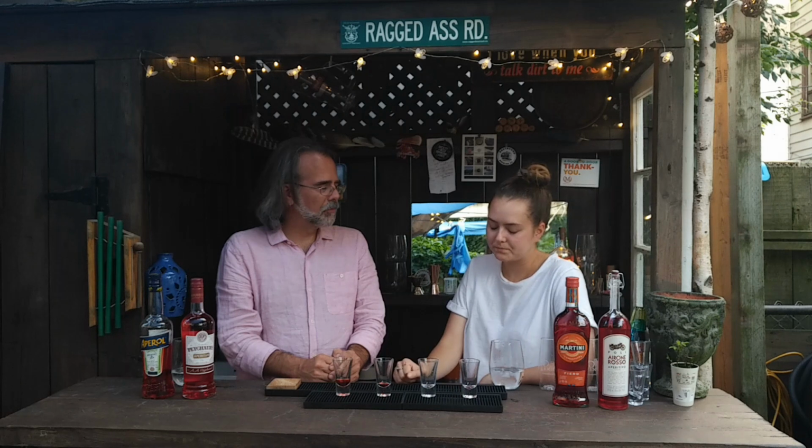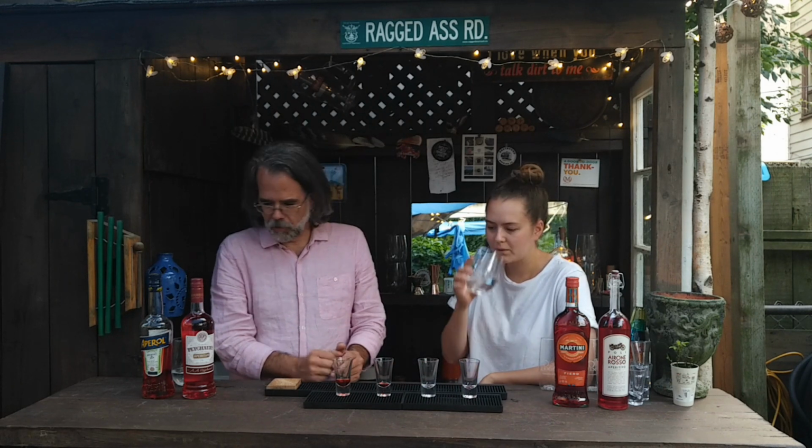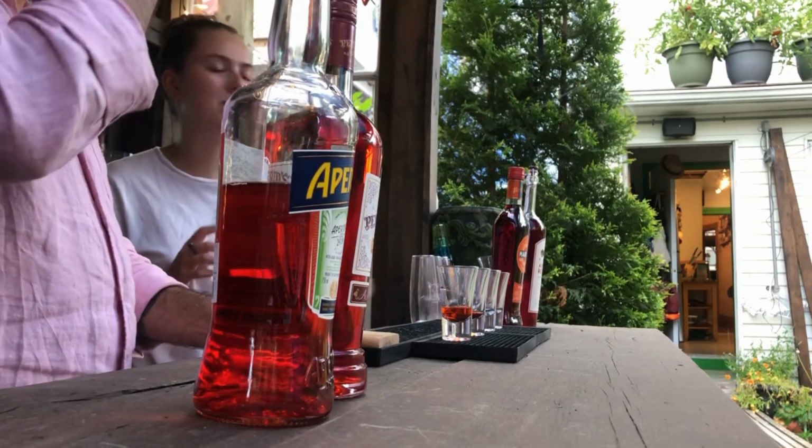I still would not drink it straight, but most of these things are not really intended for that. I think the closest to something I would drink straight would be the Peychaud's. Yes. Because it's the most balanced. This is really good. Punchy. I like it. All right. Definitely not a starter aperitivo, though.